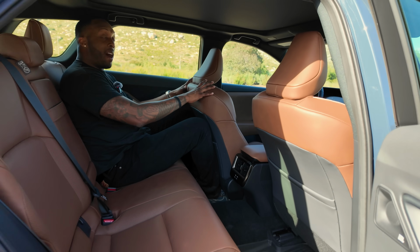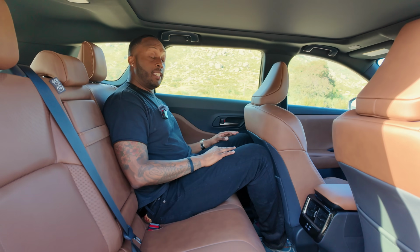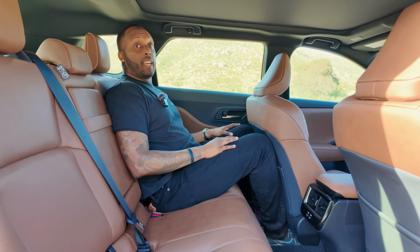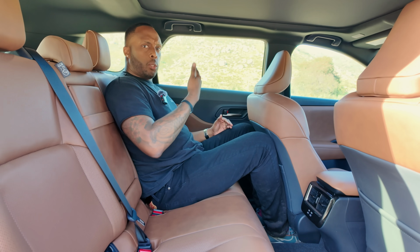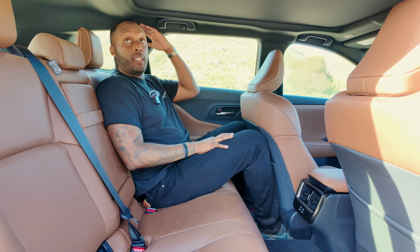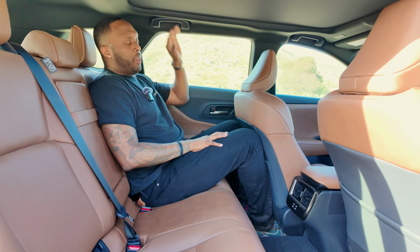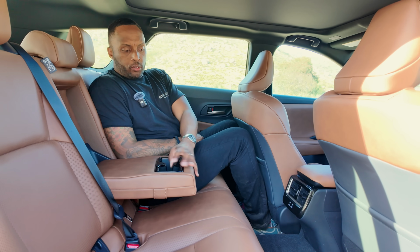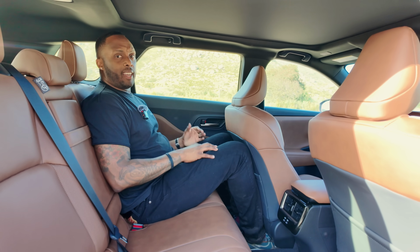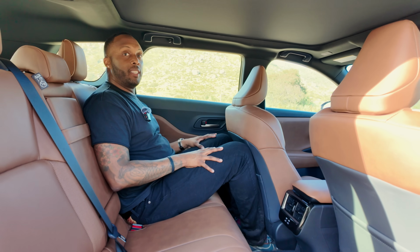Back here, behind my ideal seating position, I'm actually pretty comfortable. My feet fit under the seat nicely, I still have some leg space, and some pretty decent headroom, and the seats aren't super upright, which is great. But keep in mind, if you're taller than me, your head may graze the headliner because it is pretty low. But you do get some cup holders right here, some charging right there, and yeah, I just wish the seats reclined just a little bit, but this is definitely doable.